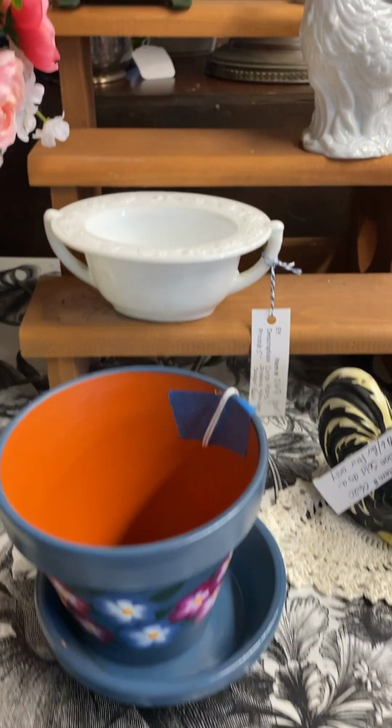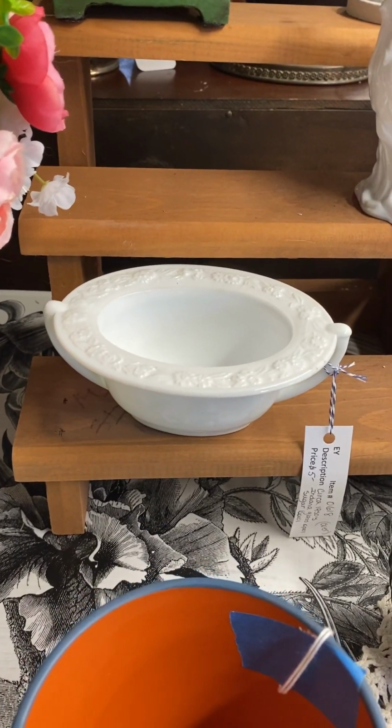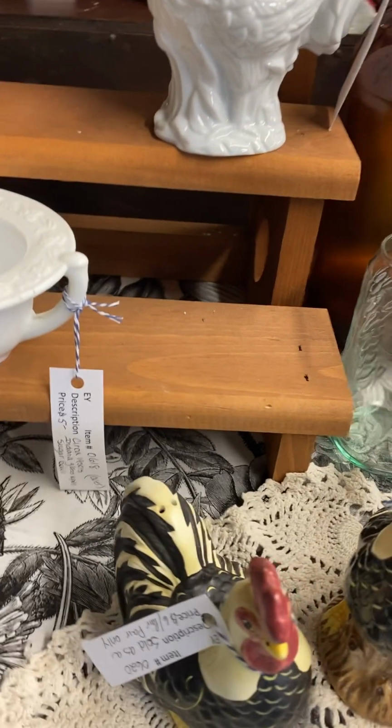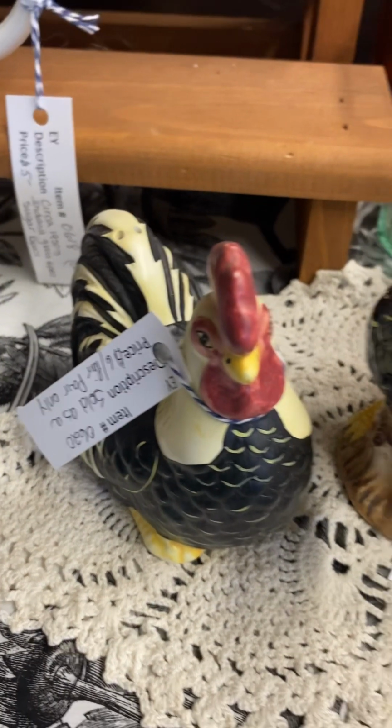Right behind it is a Victorian sugar bowl. That hails from like the late 1800s, and I just thought it was just so pretty. Here's a pair of chicken salt and pepper shakers.